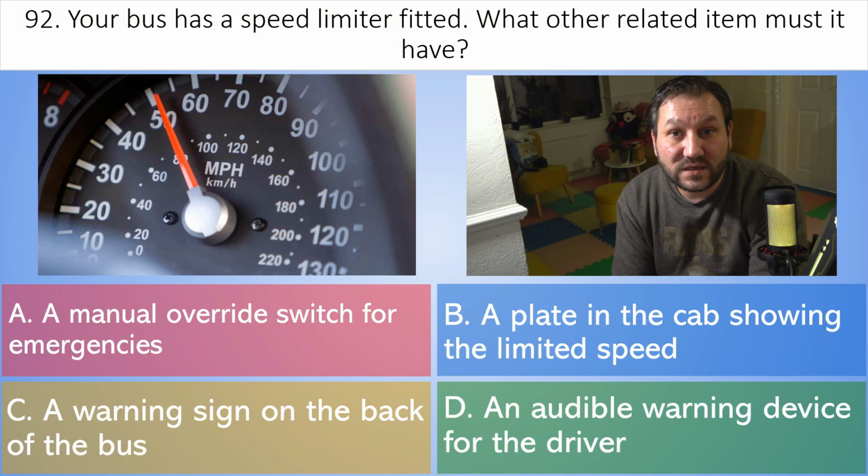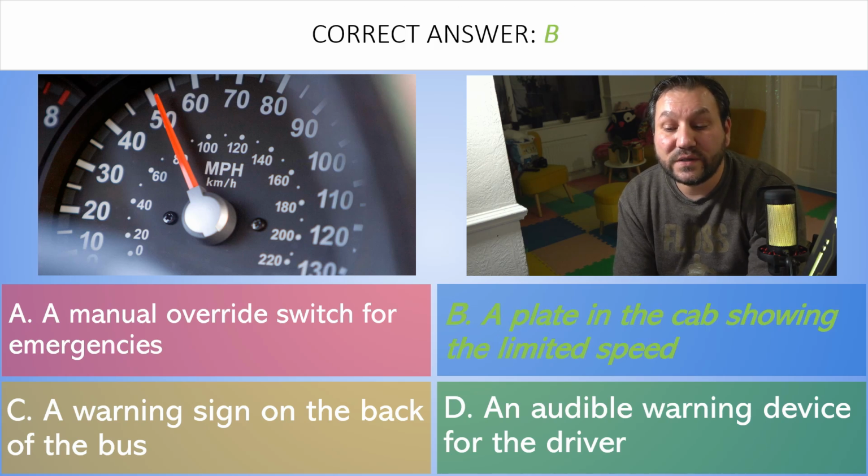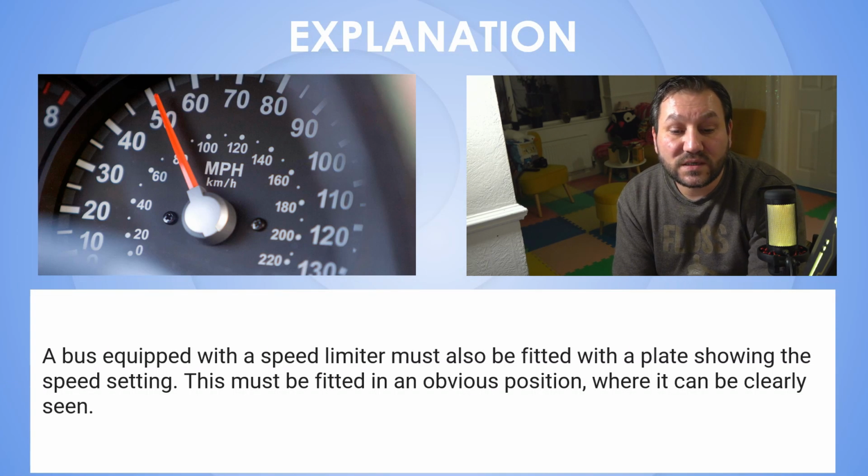The correct answer is B. A plate in the cab showing the limited speed. Explanation. A bus equipped with a speed limiter must also be fitted with a plate showing the speed setting. This must be fitted in an obvious position where it can be clearly seen.